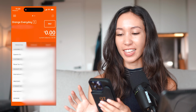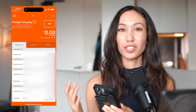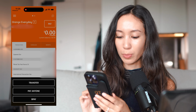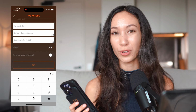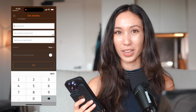And here is a quick look at what the ING app looks like. So I just go into ING, and as you can see, I've got my pay account and I've also got my save account. And if I do want to pay someone, it's really easy. I simply click on pay. I'm able to transfer or use BPAY. I can pay someone using a bank account or their PayID. ING also uses OSKO, so it's really quick to pay someone and also to receive money as well.